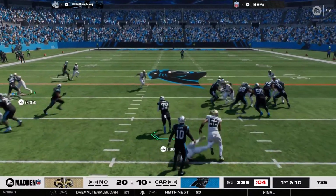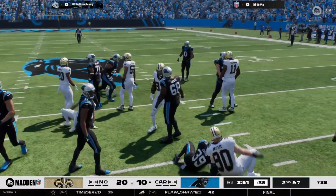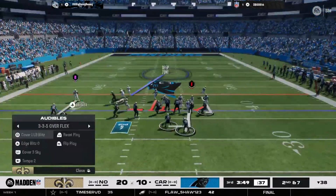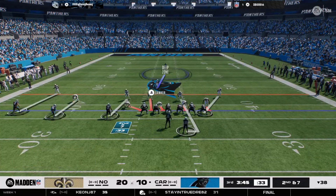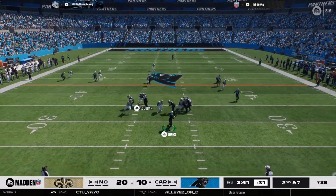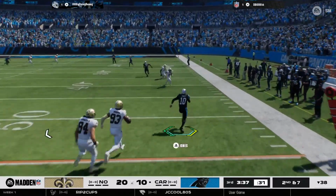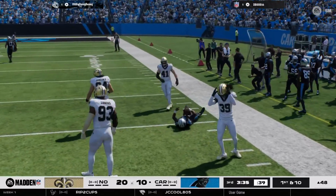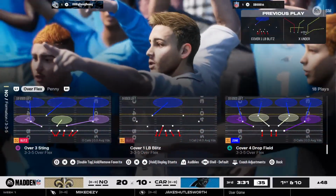On the ground to start, they give it to Gibbs. And he'll find some way to turn this into positive yardage, struggling forward for a pickup of about 3 yards. Brings up 2nd and 7. Here's Jones. Moving outside the pocket, off he goes. Jones into the slide, protects himself, and picks up the first down.